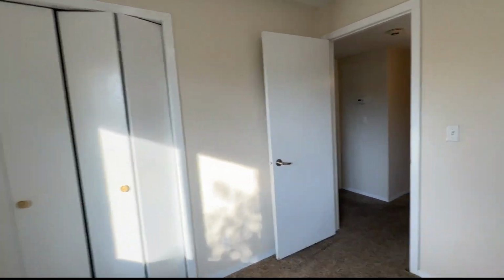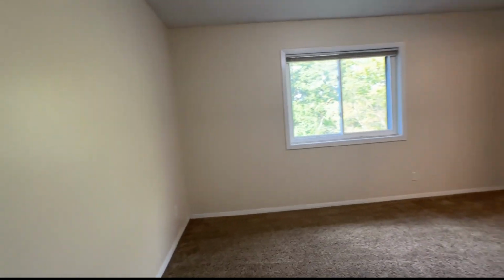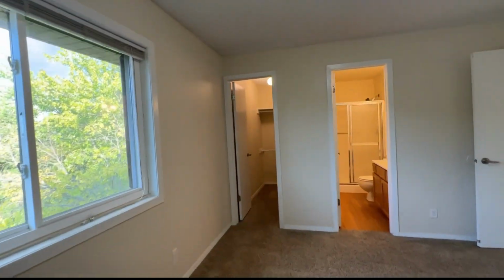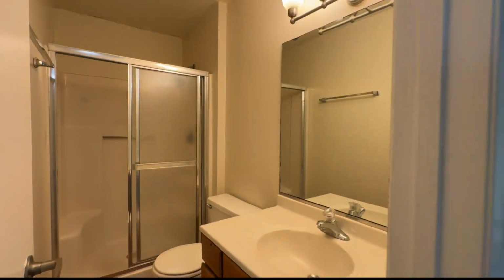Good size closet. And as we proceed to the principal bedroom, here's the thermostat, central heat, central air. Bring your king size bed, 14 by 12. With a very large walk-in closet and your own private bath.